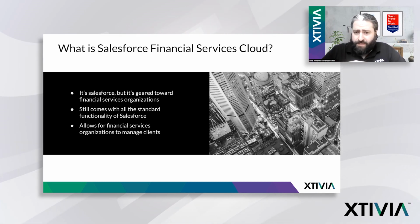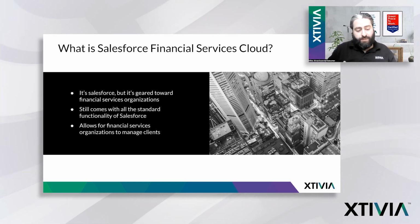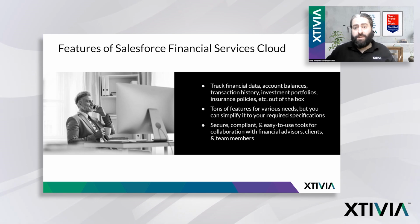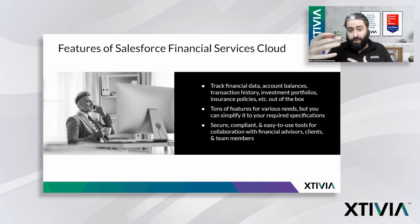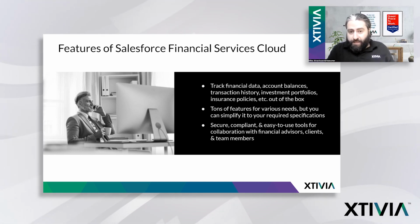It allows for customer service functionality. It's very mobile friendly. The reporting and analytics are very strong. Customization, just like any other product on the Salesforce platform, can be extended very heavily, right? But from a financial services perspective, it does allow financial services organizations to really properly manage their clients. So not just their contact information, but maybe you need to track financial data, account balances, transaction history, investment performance, investment portfolios, insurance policies. It allows you to do all of that out of the box, right?